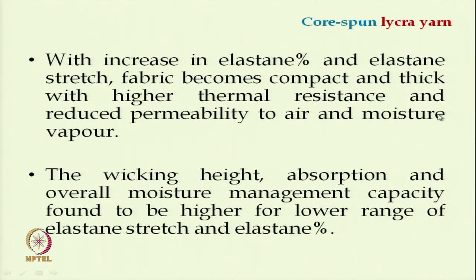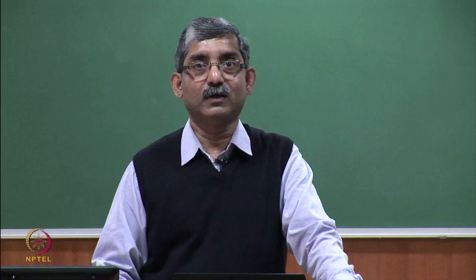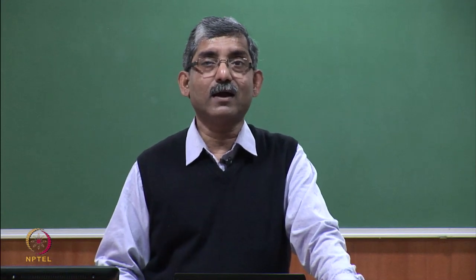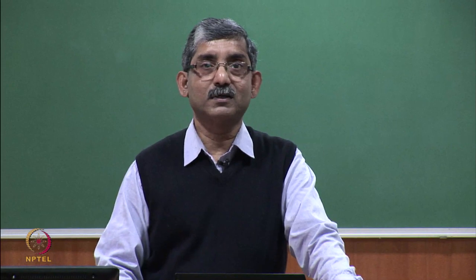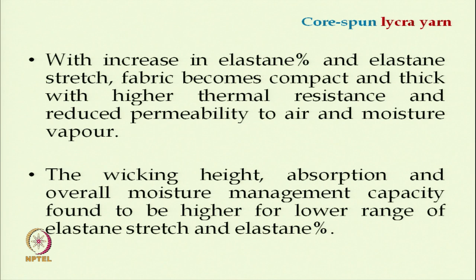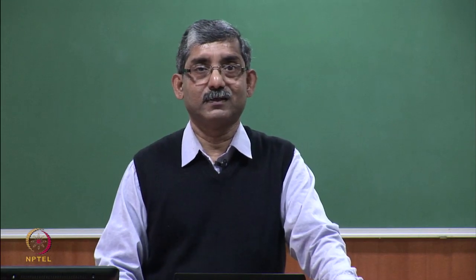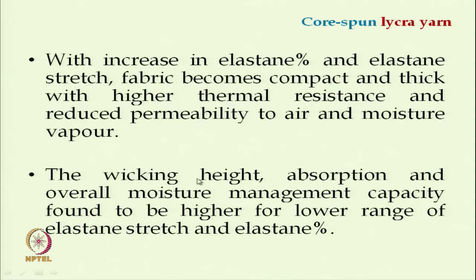So, if we want to produce sports clothing with higher breathability or higher air permeability, we must use lower elastane stretch and lower elastane percent. The wicking height, absorption and overall moisture management capacity were found to be higher for the lower range of elastane stretch and elastane.